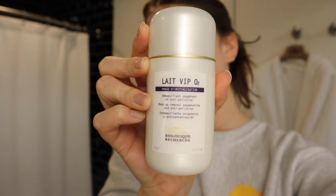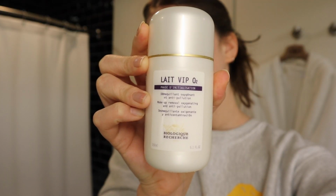I'm going to be doing a super simple daytime skincare routine. As my skin's been very sensitive lately, I'm going to be using minimal products that I know and trust.